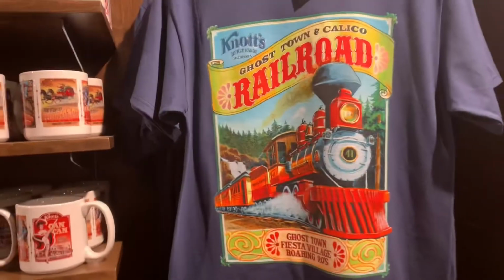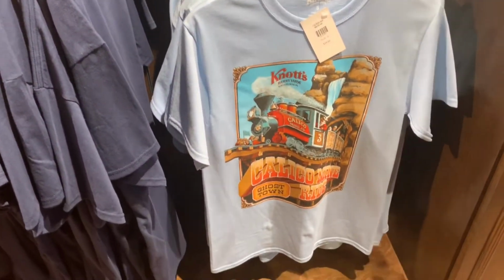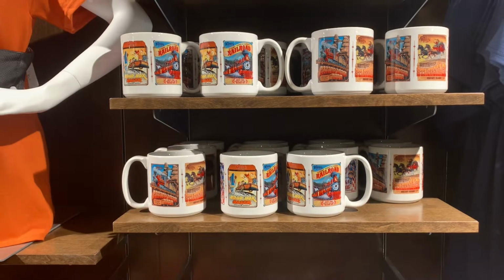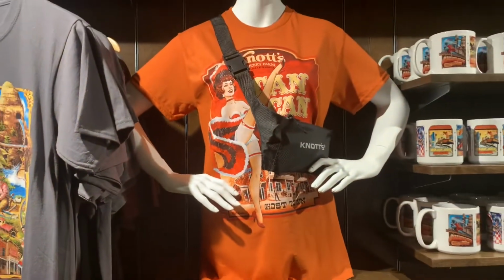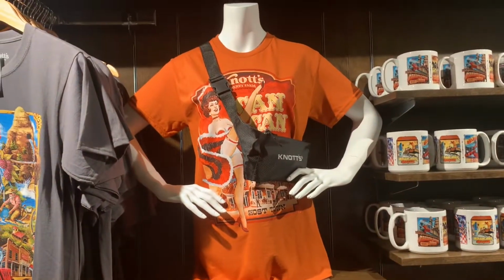So it looks like that's a new Calico Railroad shirt. That's super nice. And there's the Mine Ride one there in the blue. We have some mugs here. Fun. How much are the mugs? Okay. T-shirts were $24.99. Mugs are $19.99. Look at the Can-Can show in orange. If you didn't know, that's the Hat Man's favorite color. It is kind of weird, I know.